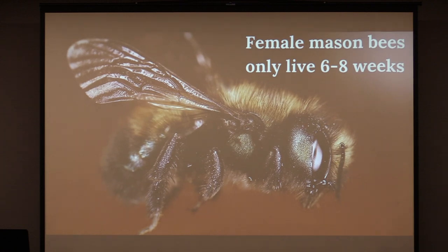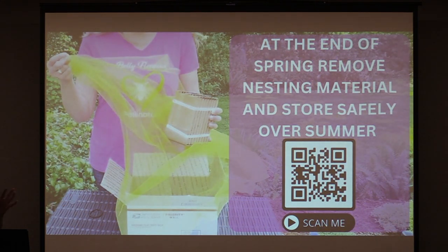So the females only live about 6 to 8 weeks. The boys live about 2 weeks. Their job is to do one thing, and then the girls will carry on to pollinate and lay their babies. And so they only live 6 to 8 weeks, which is why it's really important at the end of spring that you're removing your nesting material.